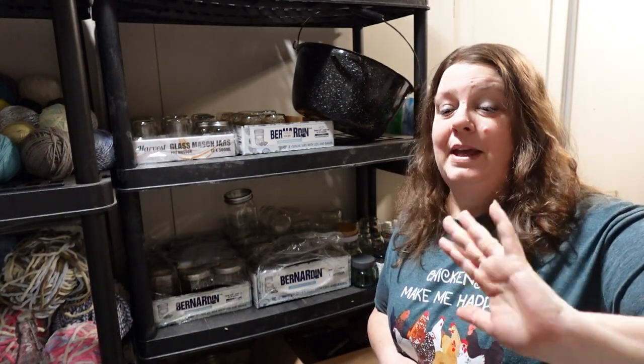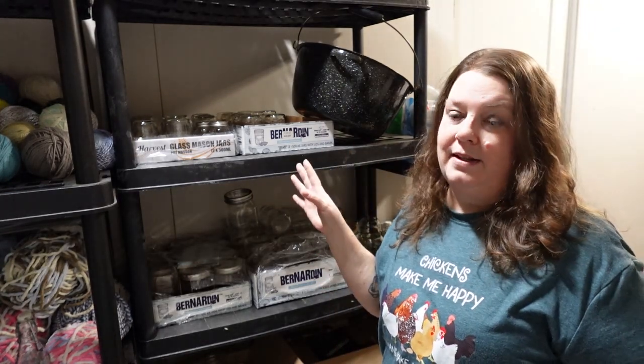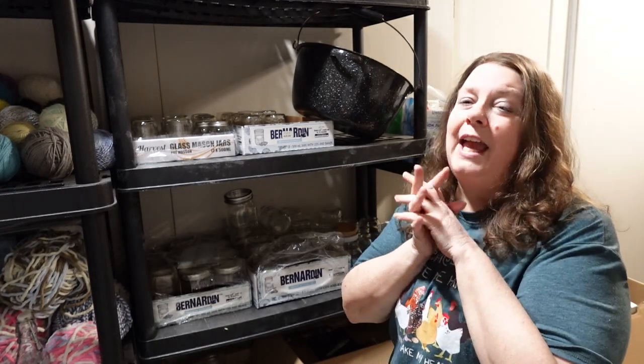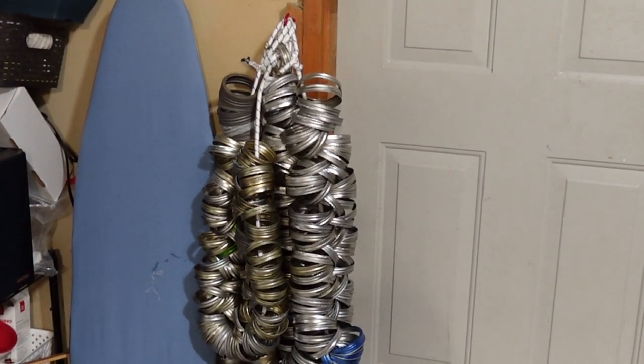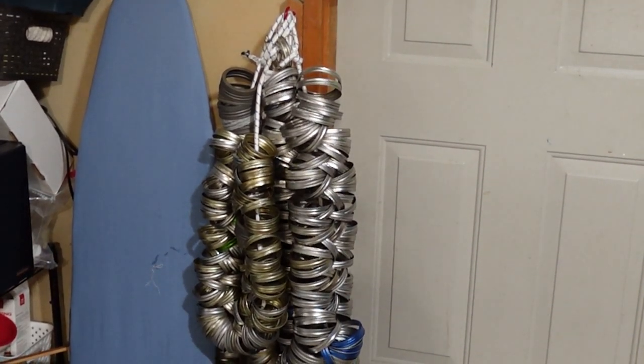That is an absolute mess. I'm hoping to transfer some of the more canning things over here, and my lids. My rings, rather. And I really have to be honest, do I need the amount of rings I have? Ready? Those are wide mouth rings and regular mouth rings, and these aren't even all of mine. And I'm thinking, Lynn, we don't go through these.